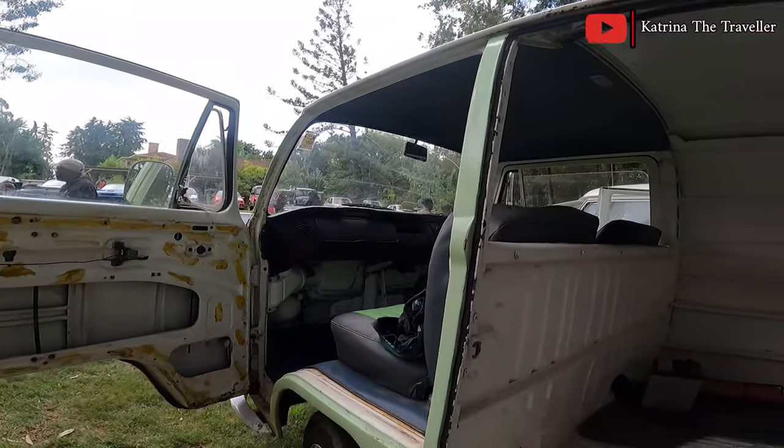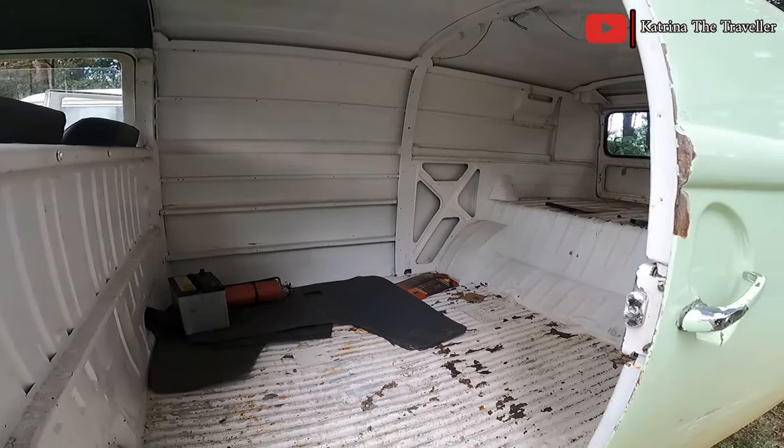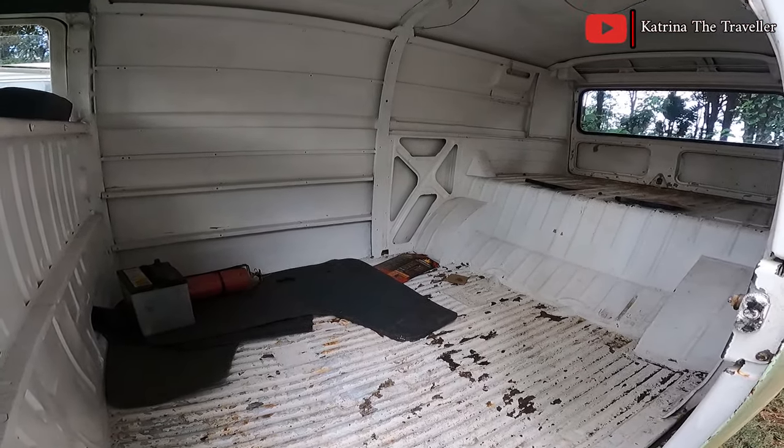Looks good. Someone can use it as a bedroom. When you're on a tour, just put your mattress and sleep.